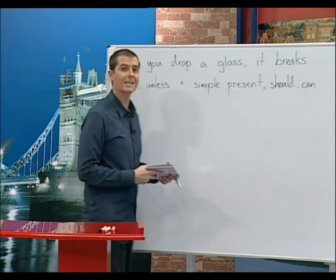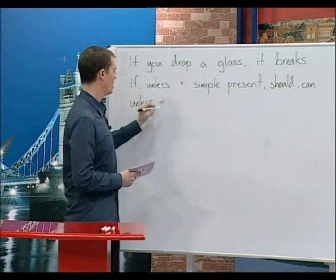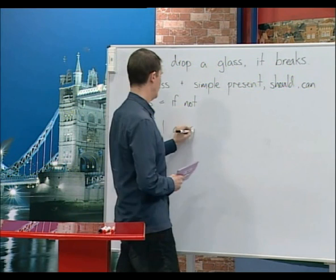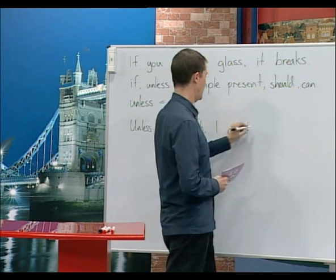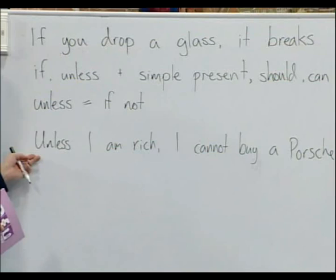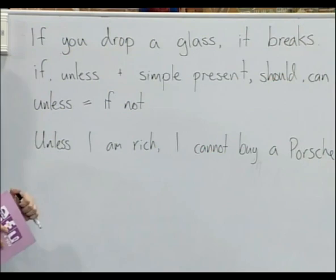Okay, unless means if not in many sentences. For example, unless I am rich, I cannot buy a Porsche. Unless I am rich, I cannot buy a Porsche. That means if I am not rich, I cannot buy a Porsche.